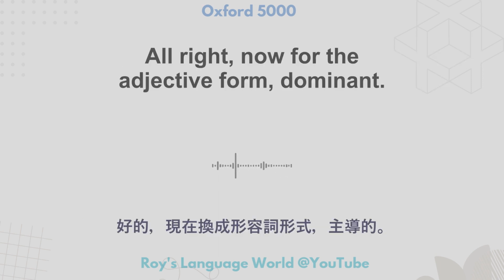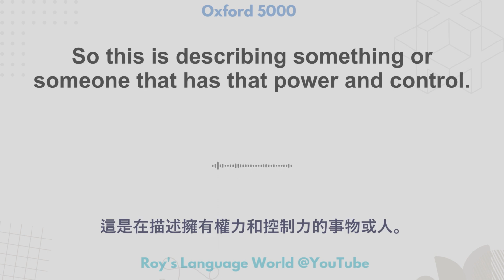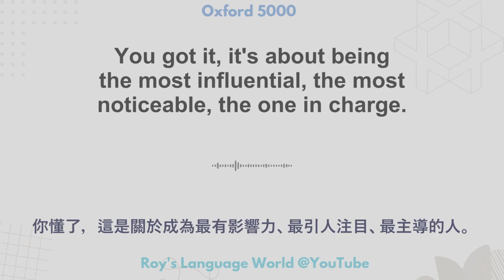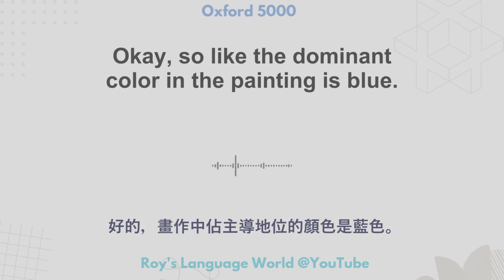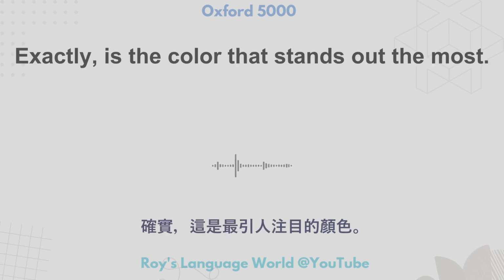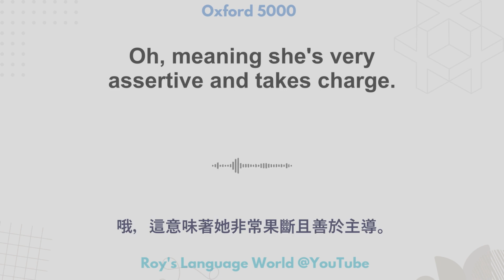All right, now for the adjective form. Dominant. So this is describing something or someone that has that power and control. You got it. It's about being the most influential, the most noticeable, the one in charge. Okay, so like the dominant color in the painting is blue. Exactly. It's the color that stands out the most. Or you might say she has a very dominant personality. Oh, meaning she's very assertive and takes charge.